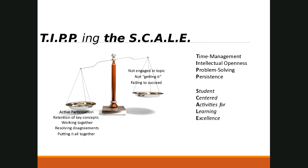We were really focused on active participation, retention of concepts, working together, resolving disagreements, and putting everything all together and synthesizing it. These areas had a heavy emphasis and they made a great impact. And some of the students not being engaged and failing to succeed, those diminish.